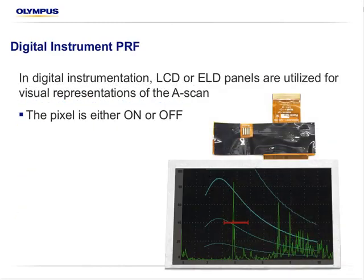So when we evaluate PRF in the context of a digital instrument, we're not using CRT displays, we're using flat panel, either LCD or ELD displays. So in this case, the pixels that we're using to draw the A-scan are either on or they're off. We don't really have the phenomenon of increased PRF giving you more pixels or more replication of pixels. It's an on or off scenario. In terms of screen brightness, we have a separate control for that now. So you can either increase the screen brightness or decrease it, depending on the environment that you're working in, but that's not tied to this ultrasonic component of PRF.